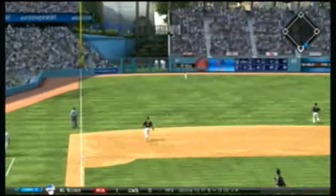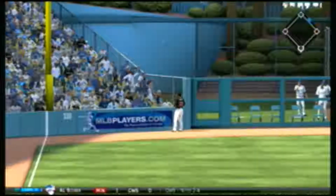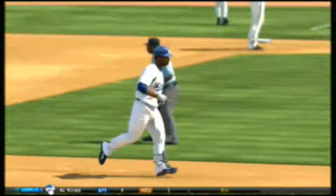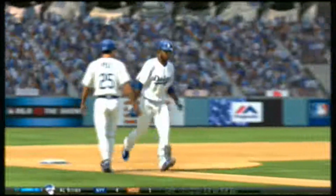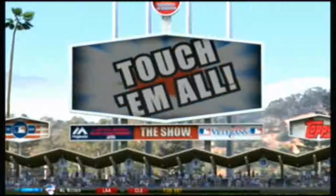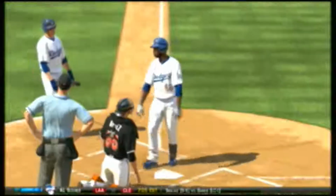Now a big swing by Puig, and he got a lot of this one out to deep left field. Gone! A mistake on 0-2 gets punished, and it's a home run. Solo home run off the bat of Yasiel Puig. Number 23 for him thus far, and it's given the Dodgers a 3-2 lead.